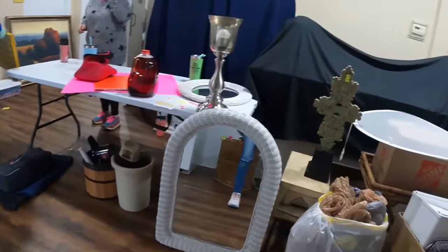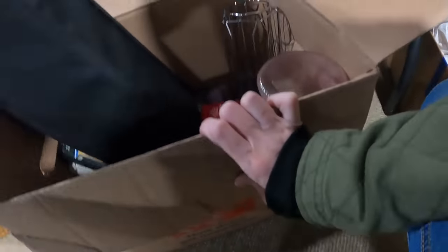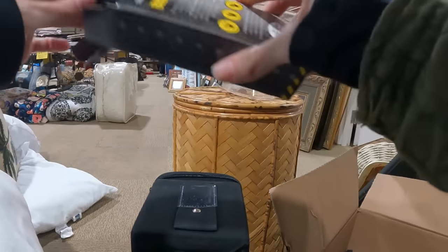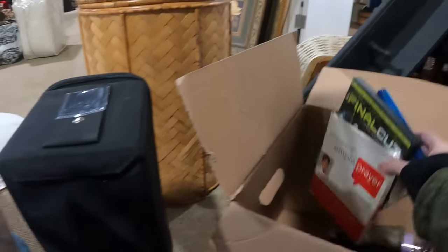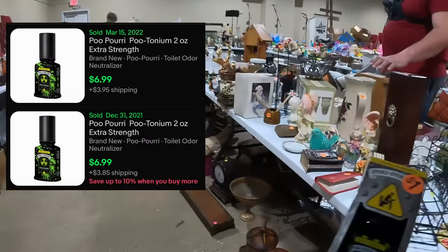Man, there's all kinds of cute stuff. Hey, that stuff's expensive. If that's new, you could probably sell that for like $10. Oh, it's extra strength. That's just what you need, Paul. I really don't know if it would sell for $10, but it's kind of expensive in the store.